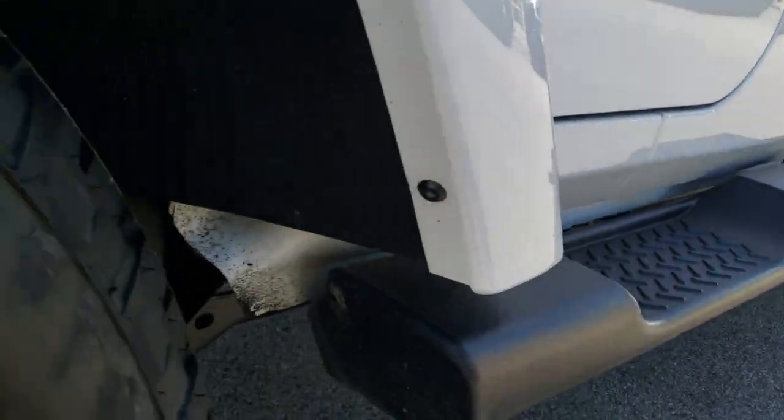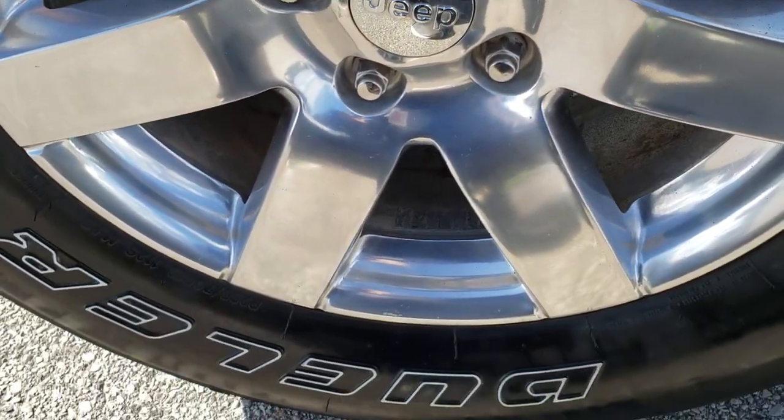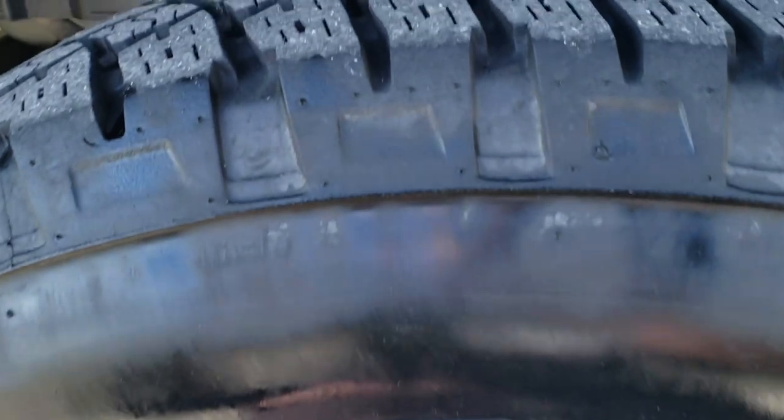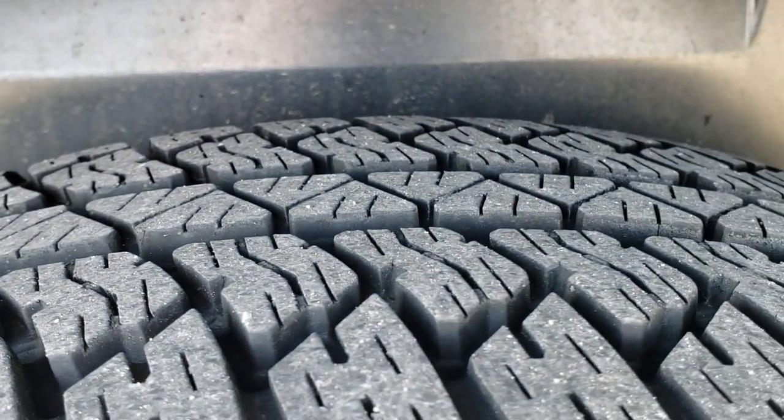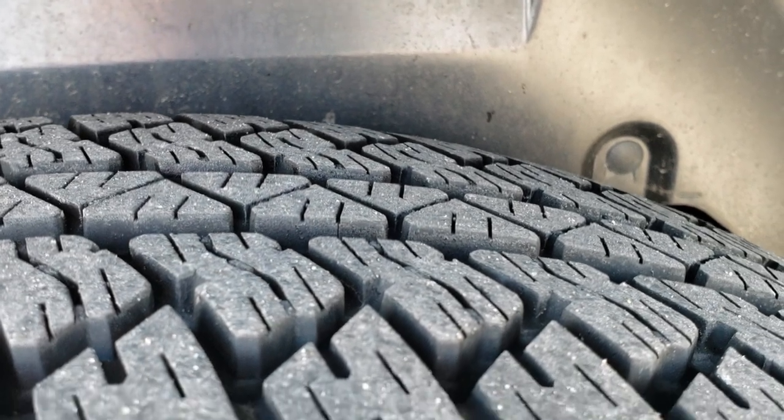Frame and underbody is in excellent shape. Absolutely no corrosion under there. And this back rim is in excellent shape as well. No scuffs or scrapes. Back tires look like they have a little bit more tread than the front tires, maybe 60, 70% on these.